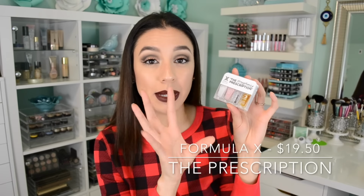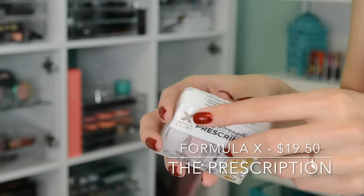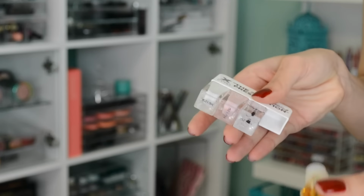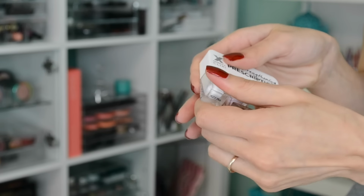Another stocking stuffer idea are these kits from Formula X, and Formula X is a nail care brand exclusive to Sephora, and they have 3 different kits. They're called the Prescription. They have a strengthening, a brightening, and I always forget the third one. This is the strengthening one, and I got this one because I thought this would be the most beneficial for the majority of folks.